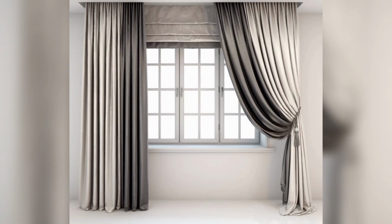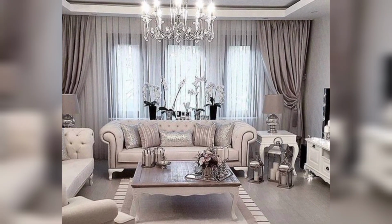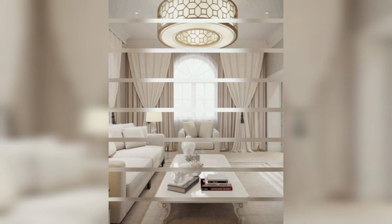Before making a final decision, consider the functionality you need, light control and privacy, your design preferences, and how the window treatment will complement the overall aesthetic of your living room.